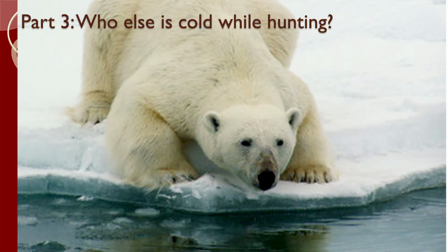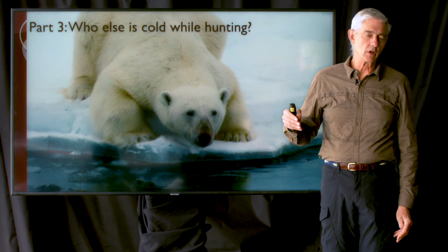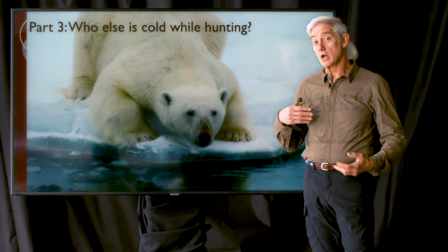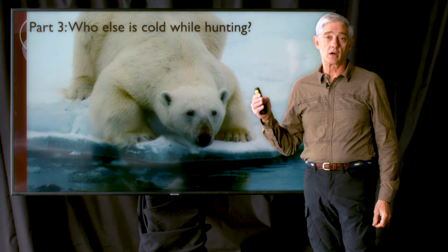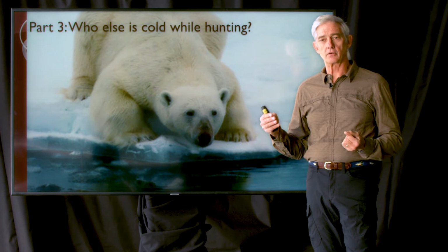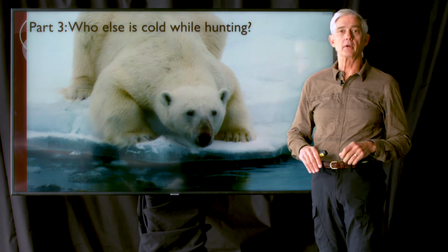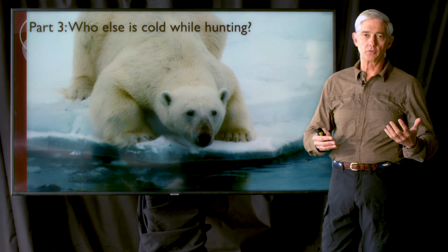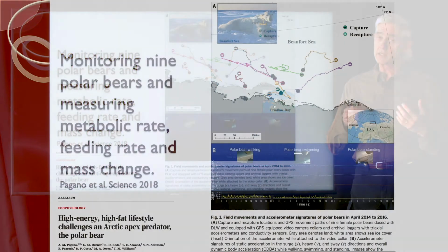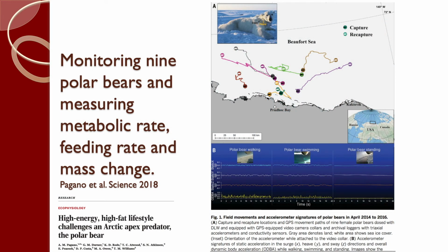So what other kinds of cold-related problems do predators have, and what kinds of other ways of adapting do they have? There are other predators in the ocean environment that are also affected by the cold that's there. And in particular, it turns out that other predators like polar bears have strong diet needs as well, and have to eat a lot in order to survive the cold. This particular study shows this by essentially following a set of 9 different polar bears during a short period of time as they're foraging and hunting and also growing.